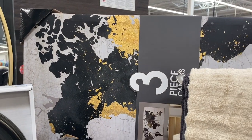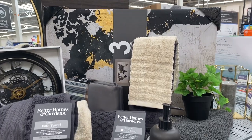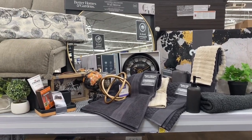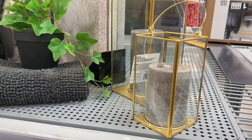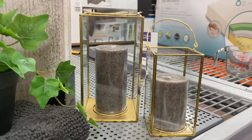Once I did get it all displayed and took a step back, I'll have to say I love it. I think it all works together very well, and I think it would make a great look for any bathroom. I've always liked the looks of decorative globes, so I might be a little partial to that. And of course, the color story is a favorite of mine as well.